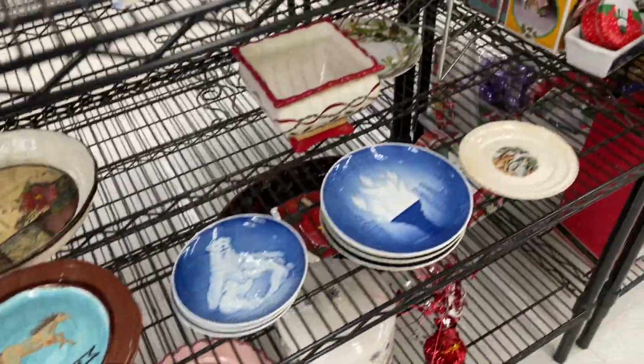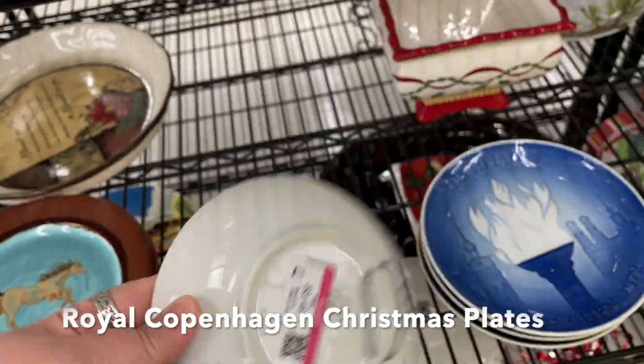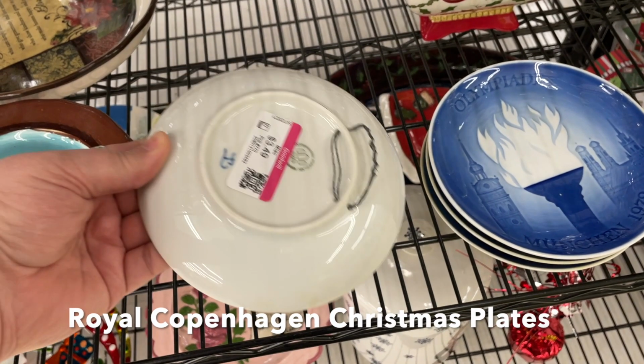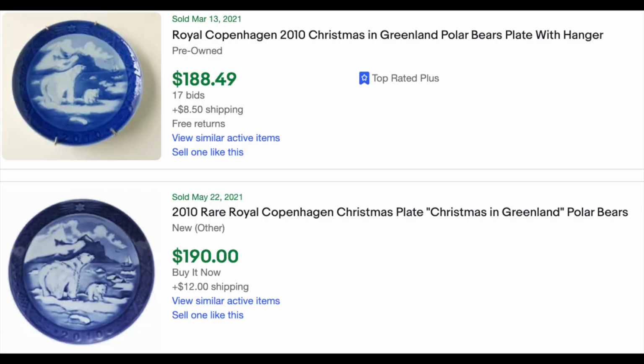All right, back to the blue plates. So I see these all of the time. I rarely bother with them because I'm sure I looked them up in the past and they're not worth much. But there are some out there that are worth a lot of money. It's worth taking the time on eBay to check them out. In fact, here's a plate that you should be looking for. It was made in 2010.